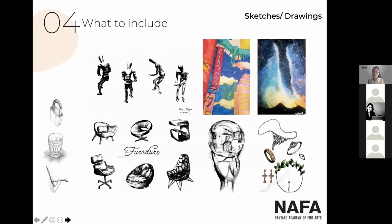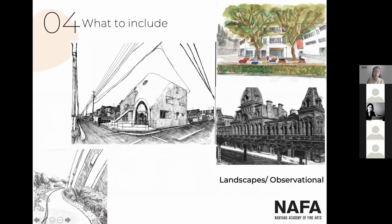Okay, I'm going to cover quite quickly some visuals that hopefully are able to guide you a little bit as to what are some of the things that we're looking at when it comes to a portfolio. So when it comes to sketches and drawings, now these can be things that are done within the context of classes in school or even on your own accord. It can even include things such as landscape drawings, observational drawings. Those of you who have done still life, these are things that you can include.